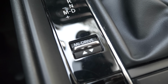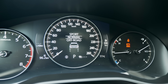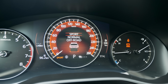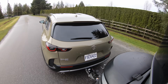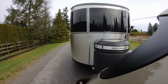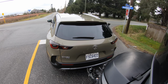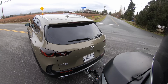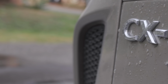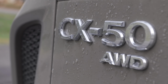So what I'm showing here is the new drive system. What is this? This is MI Drive. It has an off-road mode, a sport mode, and also for towing. You can tow up to 3,500 pounds. We towed a 3,200 pound Airstream. So the turbo engines can tow 3,500 pounds and the non-turbo 2,000 pounds. This comes standard now with all-wheel drive and a full suite of Mazda safety features.